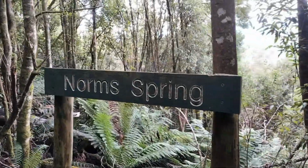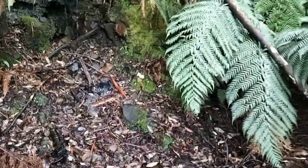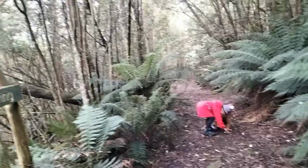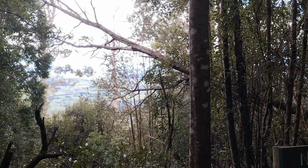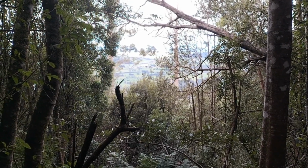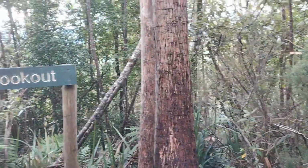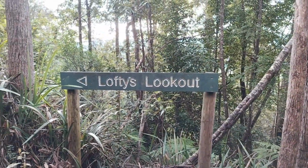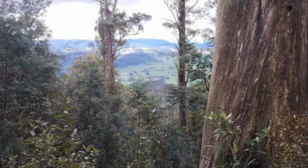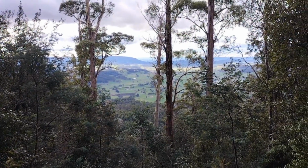And we have come to Norm Spring. Let's have a look. Also, not a bad little view. And the sign says Lofty's Lookout up this way. So we'll go and check it out. And there is the lookout. It's a bit pretty.